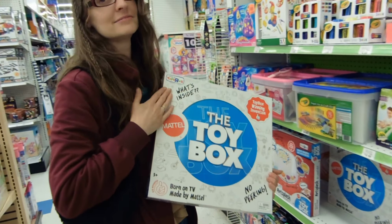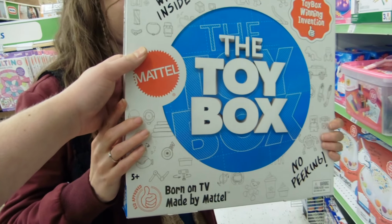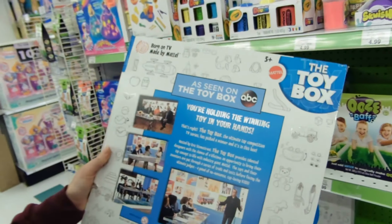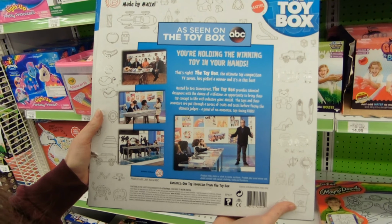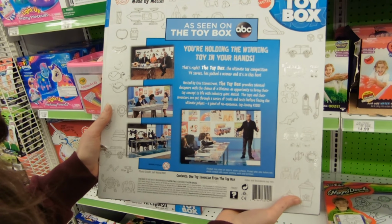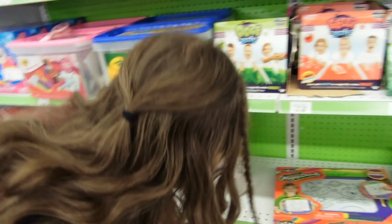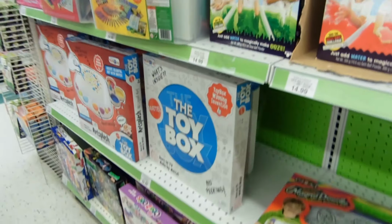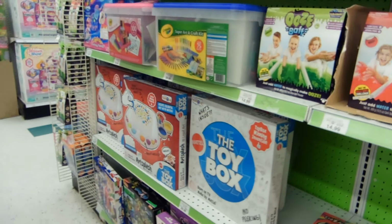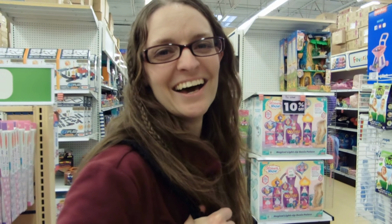The only at Toys R Us stuff. Toy box winning invention, Mattel, born on TV, made by Mattel, no peeking. You're holding the winning toy in your hands. I want to know what's in it. Well, someone cheated. Someone else cheated too. This whole Mattel thing isn't working. People just open it when you're not looking. It wasn't me. What's in it, Sarah? Just speak really quick. Oh, okay.